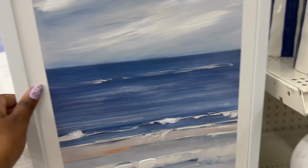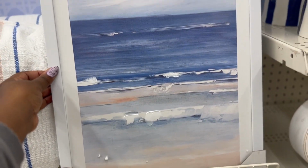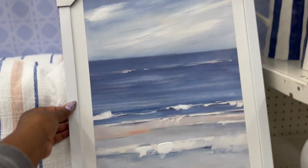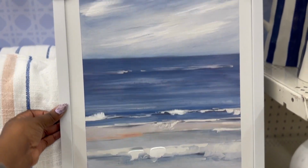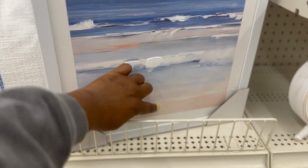Just reminded me of when we went to the beach for vacations. I definitely want to do a vacation where we're traveling to the beach next year. We couldn't do it this year because of the wedding, but this just gives me all the beachy vibes. Like, I feel like I'm on the sand, right there.